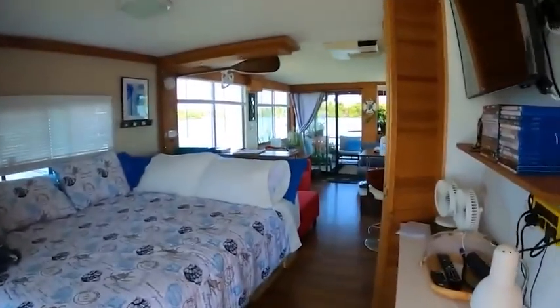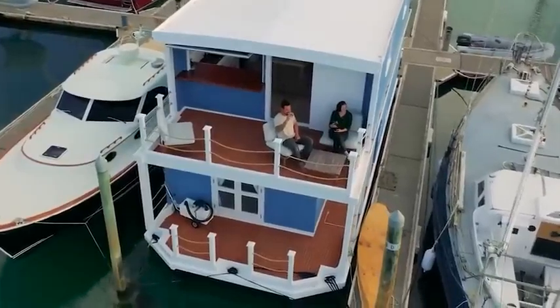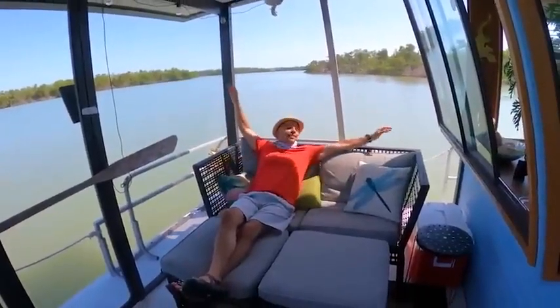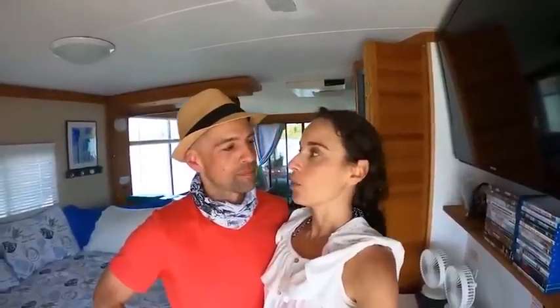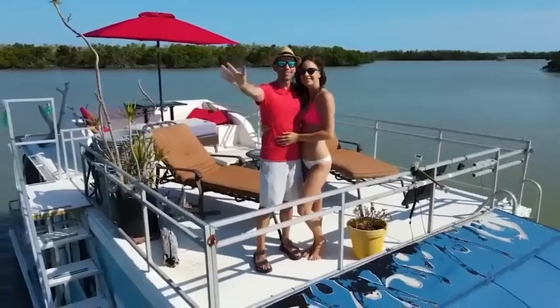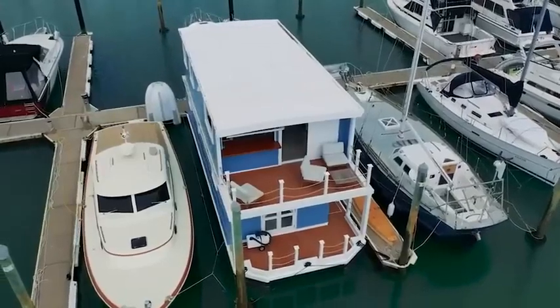The only real difference is that the bedrooms are on the bottom level because the sway of the vessel from the water is not so strong there as it is upstairs, and that makes it more comfortable for sleeping. The Blue Turtle was built by a couple in Auckland, New Zealand, so that they could enjoy all the benefits of being in the city, but with that feeling of always being on holiday, and really, good for them.